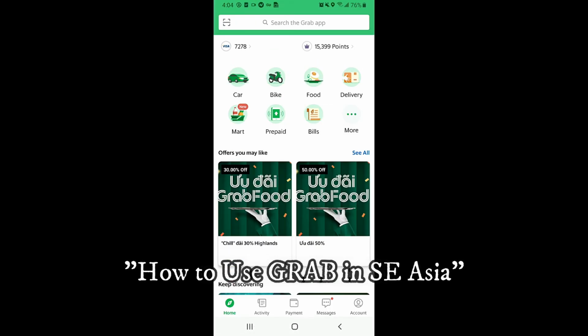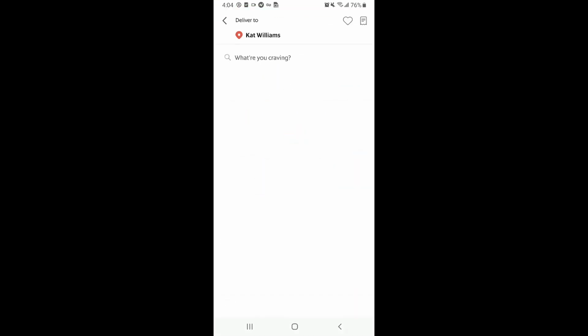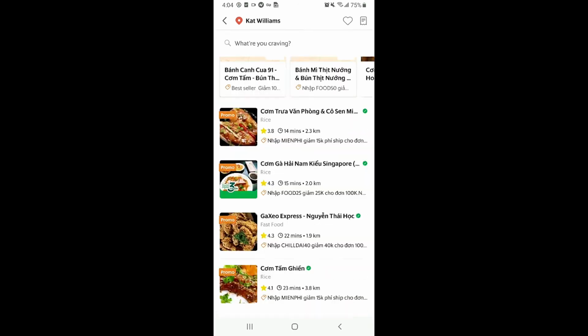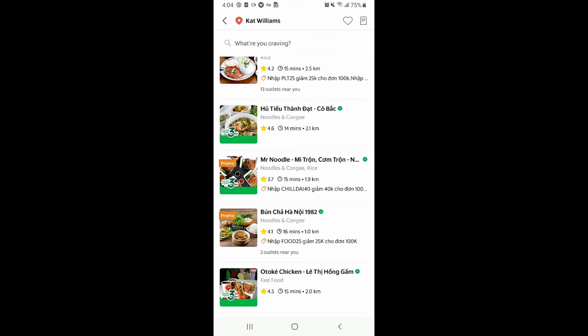And there's also a video that I have where I've broken down how to use the Grab app, so you won't have any problems with that, and I'll link that below. And with Grab, you do the car, the bike, and there's also food, which is what we use it for as well. So again, we have a breakdown video of everything and how to use the Grab app. And again, it's going to be linked below.